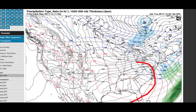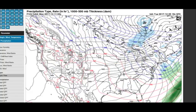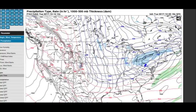But high pressure still covering a lot of this region here. This is all a huge high pressure area. So for Sunday, high across Mississippi, and another high there in the Great Basin area. So next week, Monday and Tuesday, we get some more cold air coming south. Looks like things are warming up there in Texas. Then more cold air comes southward there for Tuesday.